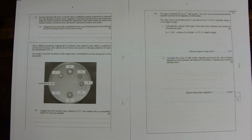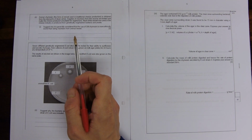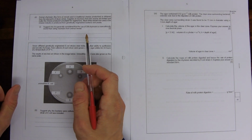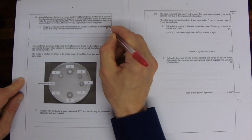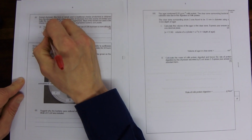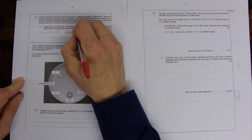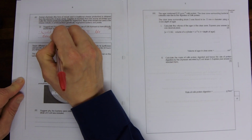Part C, suggest why the use of GM chymosin is more ethically sound than using chymosin from animal rennet. Well, you do need to kill the animal to get the rennet, which vegetarians who don't eat meat wouldn't want to happen if they wanted some cheese, for example. And generally, it's probably better. So, ethical reasons: you would not have to kill the animal.